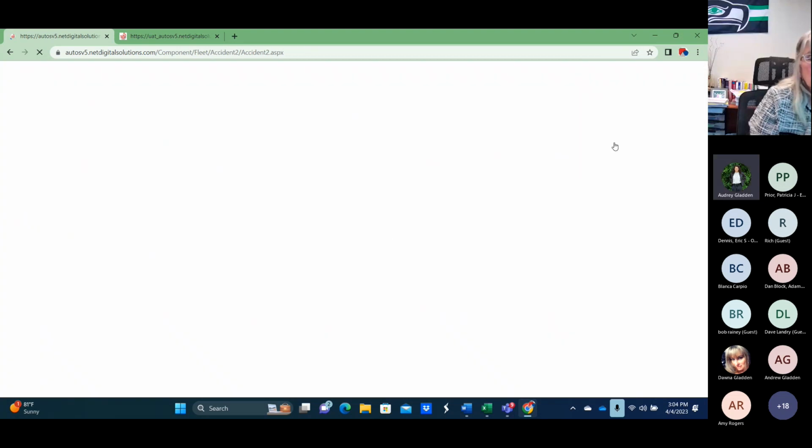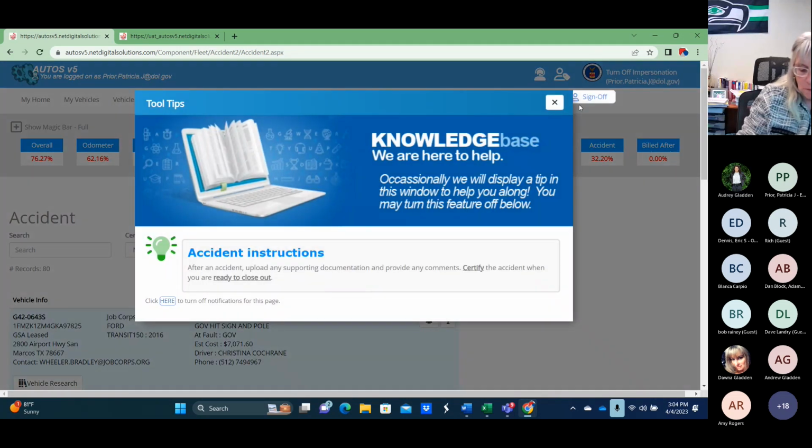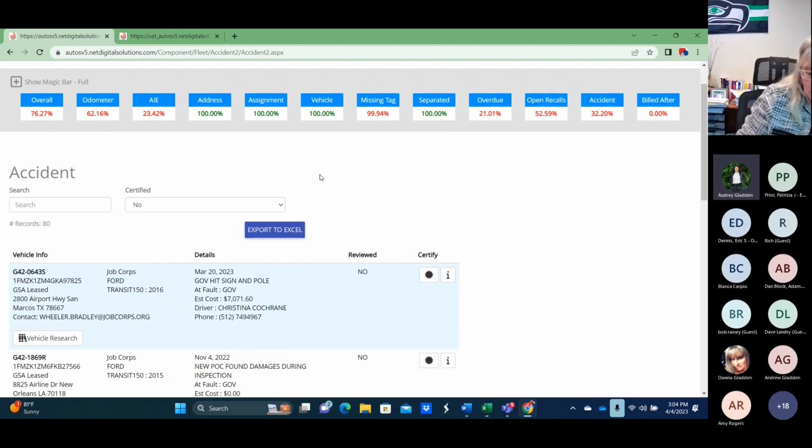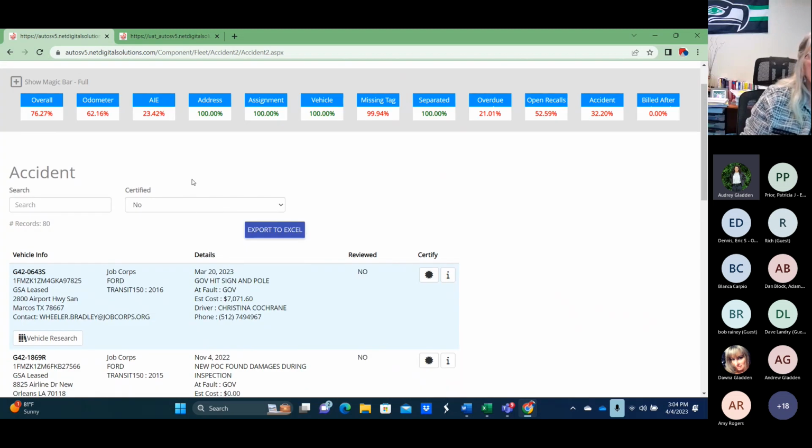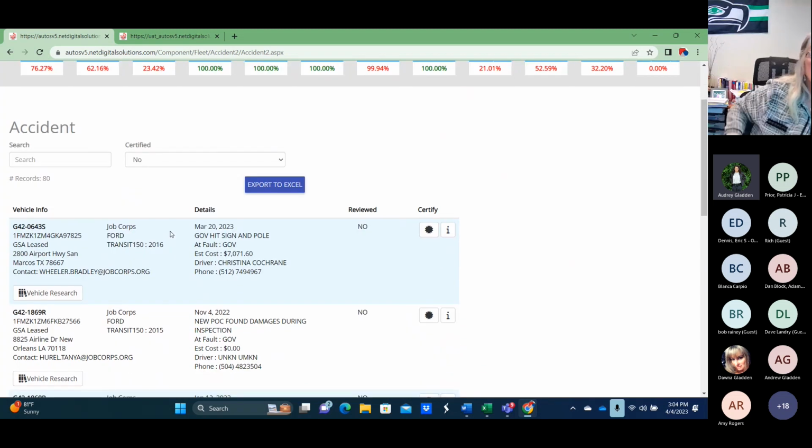Alrighty. Next is accidents. So sometimes there are accidents that happen and these show up on our bill. And so what we want to do, as with the AIE, is just determine, is this information correct? There's been instances in the past where maybe GSA has said the government was at fault, and you have a police report saying that it wasn't your fault, it was the other person's fault. So there could be instances like that where it's just an error in the report, and you'll want to fix that. So you're just going to want to make sure that everything that you see here is correct.